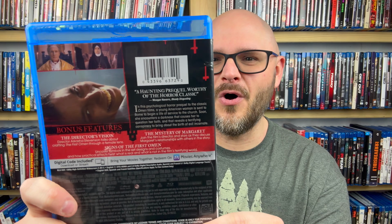I remember liking this one quite a lot. Actually, I think I liked this one more than Nun 2, if I'm remembering right, but I just need to watch them both again to see. But anyway, really good movie. It is the prequel, of course, to the Omen franchise, and I think they did a great job with it. So excited to revisit this one. This is The First Omen.